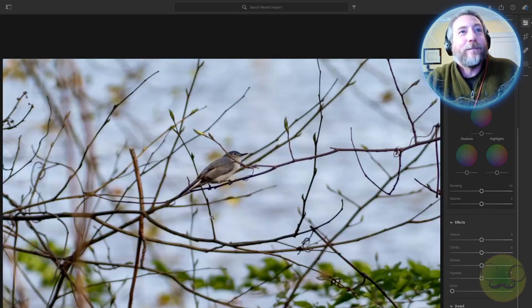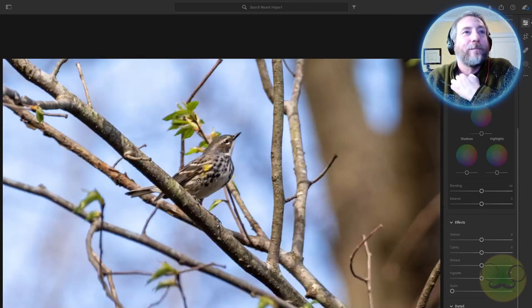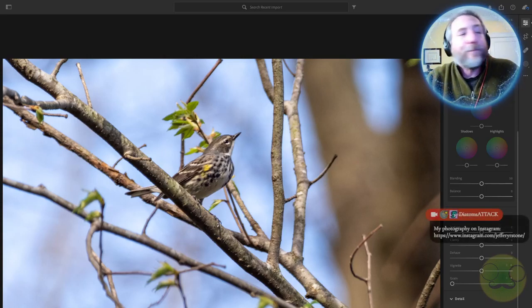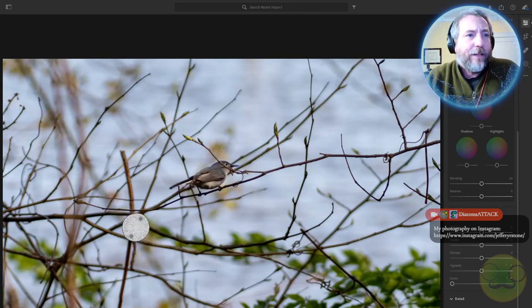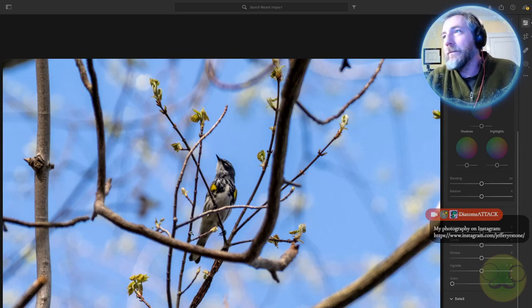This is more of that blue-gray gnatcatcher. This is a yellow-rumped warbler again, pretty common around here, as I mentioned. And then, what else do I have? This is still the yellow-rumped warbler. They have these yellow patches on their shoulders. People sometimes call these birds butterbutts because they have a yellow spot on their butt when they fly away.